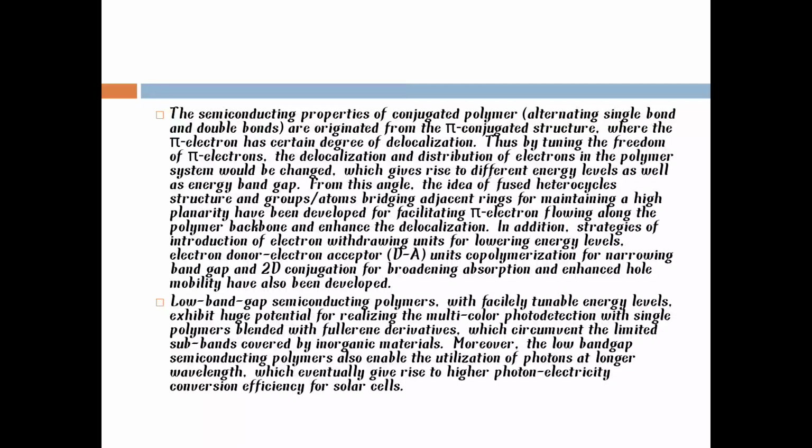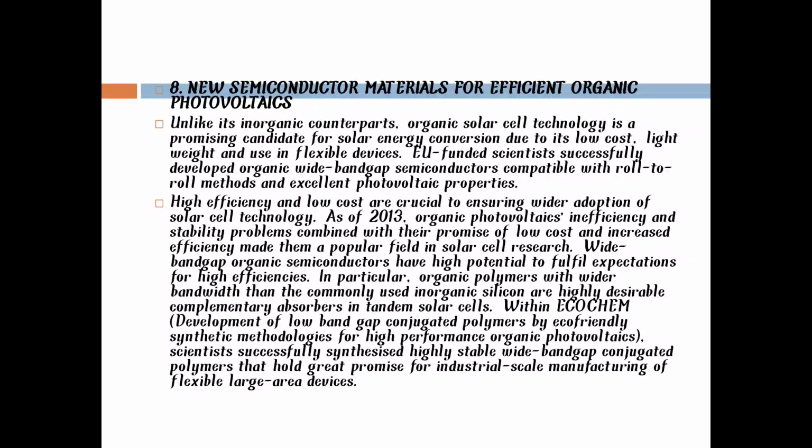Low bandgap semiconducting polymers with facilely tuned energy levels exhibit high potential for realizing multicolor photodetection with single polymers blended with fullerene derivatives, which circumvents the limited bands converted by inorganic materials. Moreover, the low bandgap semiconducting polymers also enable the utilization of photons at longer wavelengths, which eventually gives rise to higher photon-to-electricity conversion efficiency for solar cells.